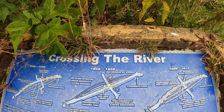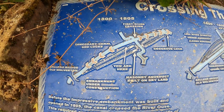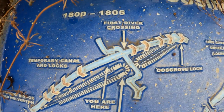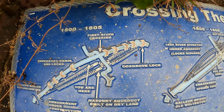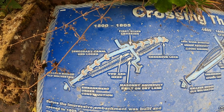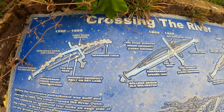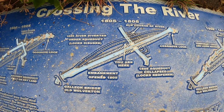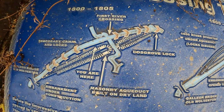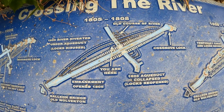Right, this gives you a bit of information here on crossing the river. 1800 to 1805, you've got the 4 locks down, across the river, 4 locks back up, Cosgrove Lock. They built their first masonry aqueduct that was ever built, across the river. But then a bit later on in 1805, the aqueduct collapsed, so they had to reopen the locks. Luckily they were still there to reinstate the traffic, so the traffic could get through.